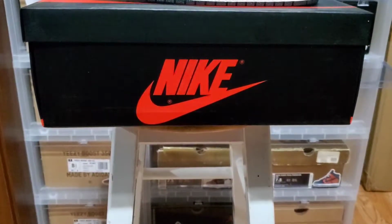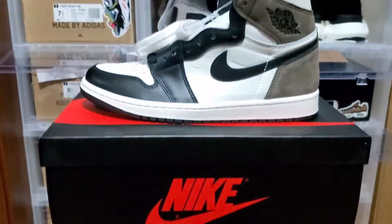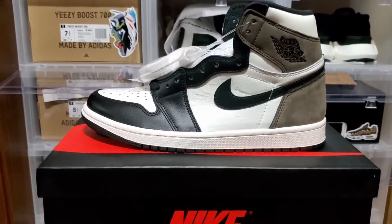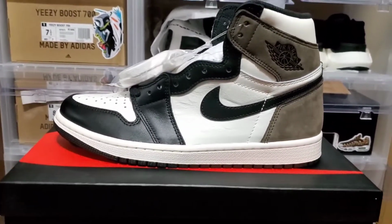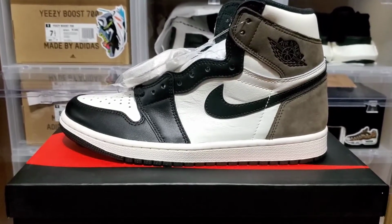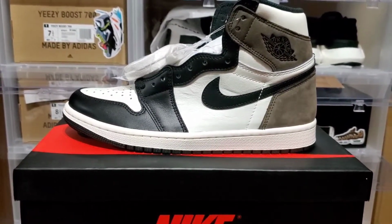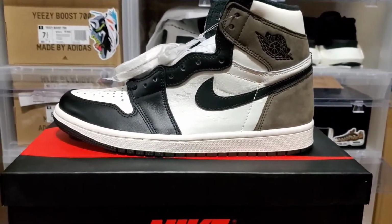So for number 10, you already see the box right there. You already know what it is. For number 10, it's gonna be the Air Jordan 1 in the Mocha colorway. When I first saw images of these, I wanted these for my personal collection. Then I hit on some sizes, I hit 2 pairs on the Foot Locker app. I don't even know how that happened, but I got lucky. I got a men's size and a grade school size, and then this pair right here actually hit on the Sneakers app. I don't even know how, but I hit. So this one's a size 8.